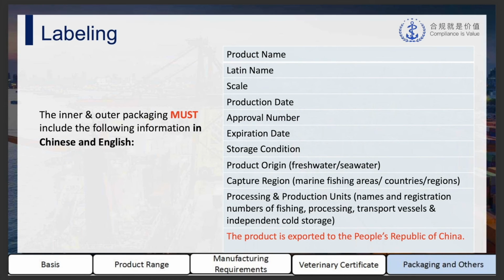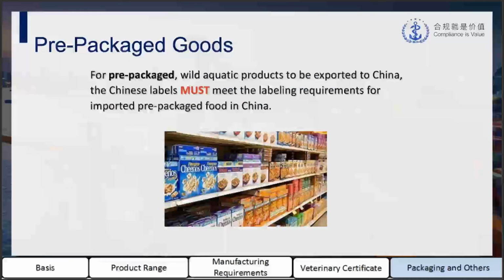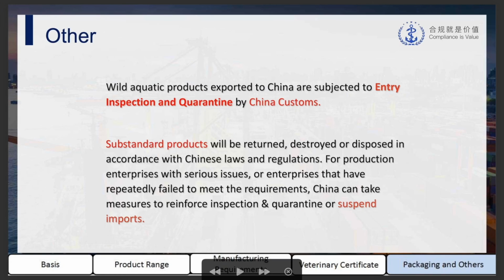Labeling. The inner and outer packaging must include the following information in Chinese and English: product name, Latin name, scale, production date, approval number, expiration date, storage condition, product origin, freshwater or seawater, capture region, marine fishing areas, countries, regions, processing and production units, names and registration numbers of fishing, processing, transport vessels, and independent cold storage. The product is exported to the People's Republic of China. For prepackaged wild aquatic products to be exported to China, the Chinese labels must meet the labeling requirements for imported prepackaged food in China.